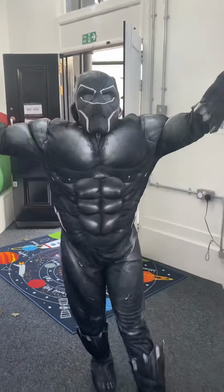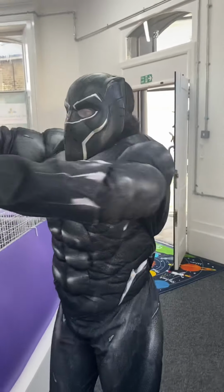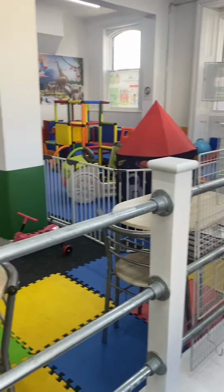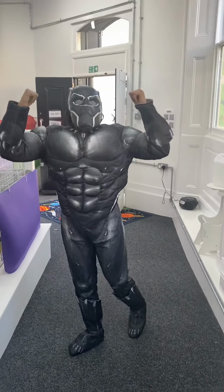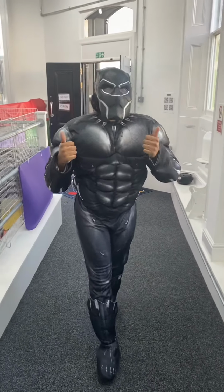Now if you enter with me, we have a lovely sitting area. You can come sit down and relax, drink some juice, eat your food while the kids are in the soft play area having fun and play.